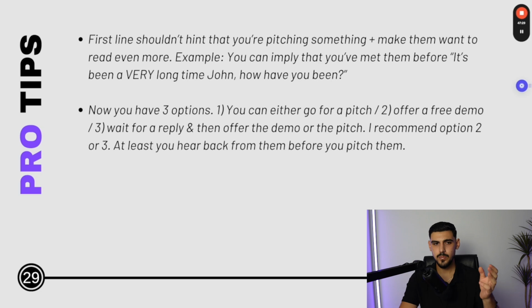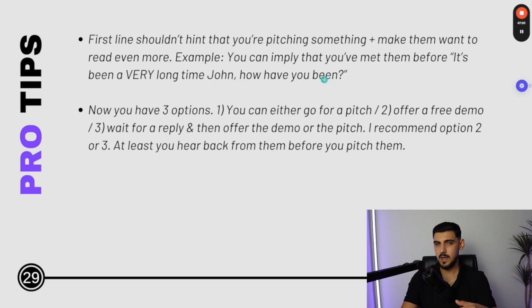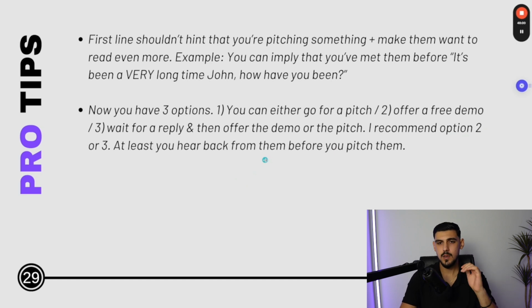Another tip is once you get a response from someone, you really have 3 options. Number 1, you can go for the kill, basically pitch them. Number 2, you can offer them a free demo. Or number 3, you can wait for a reply and then offer them the pitch. So you can say the subject line, the first line, "How have you been?", wait for a reply, and make that your pitch message. I recommend option number 2 or 3, because at least you get to hear back from them before you go ahead and pitch them. And that's always good because you get a response back.